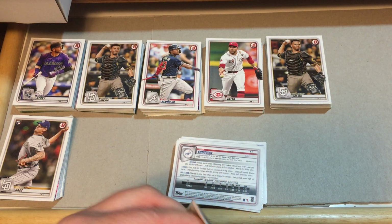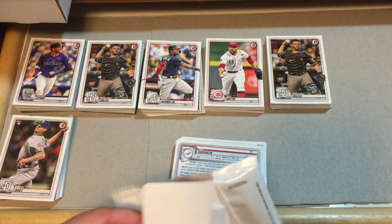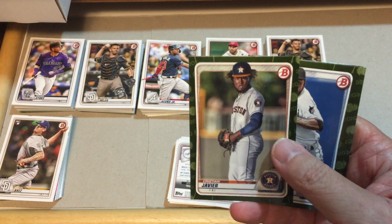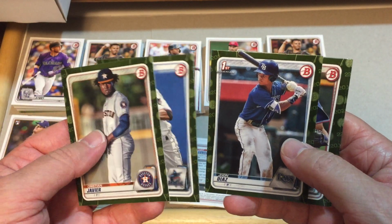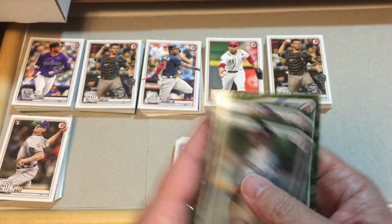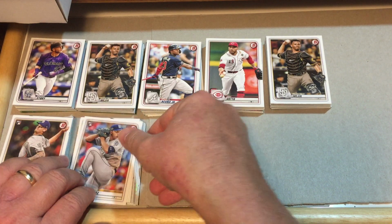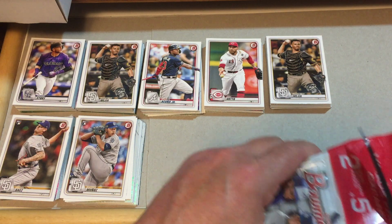And time for our camo five-card pack, not including the security card there. Christian Javier, Jazz Chisholm, John Diaz, Cole Winn, and Alek Manoah. Okay, so that is value pack number 7 in the books.